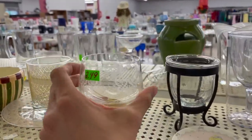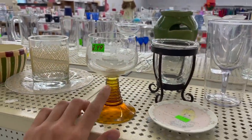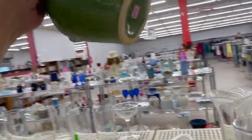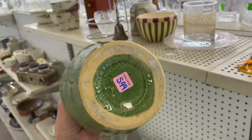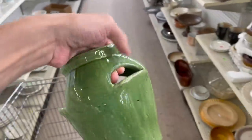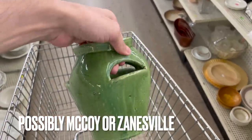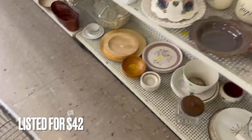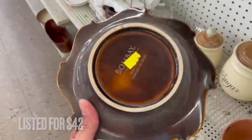I think that's crystal. That amber beehive stem. Ooh, what's that? A strawberry for $5.99. I'm gonna get that, as long as there's no chips. It's a strawberry planter pot. Let me see what this dish is.